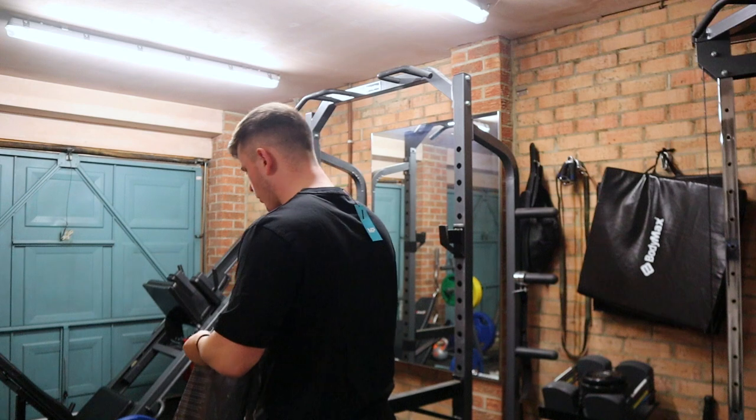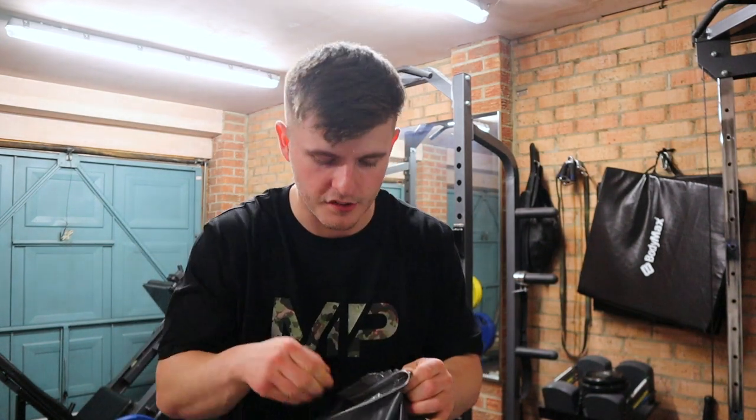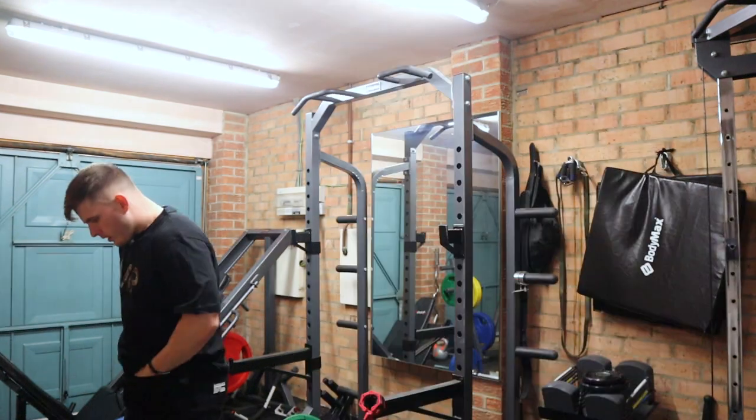It's like 10 p.m. So here we have the Form joggers. I was actually advised to get these because they're supposedly part of the team's favorite joggers. Everybody that has these just loves these. I've honestly never tried MyProtein joggers before, so we're going to experience this together.